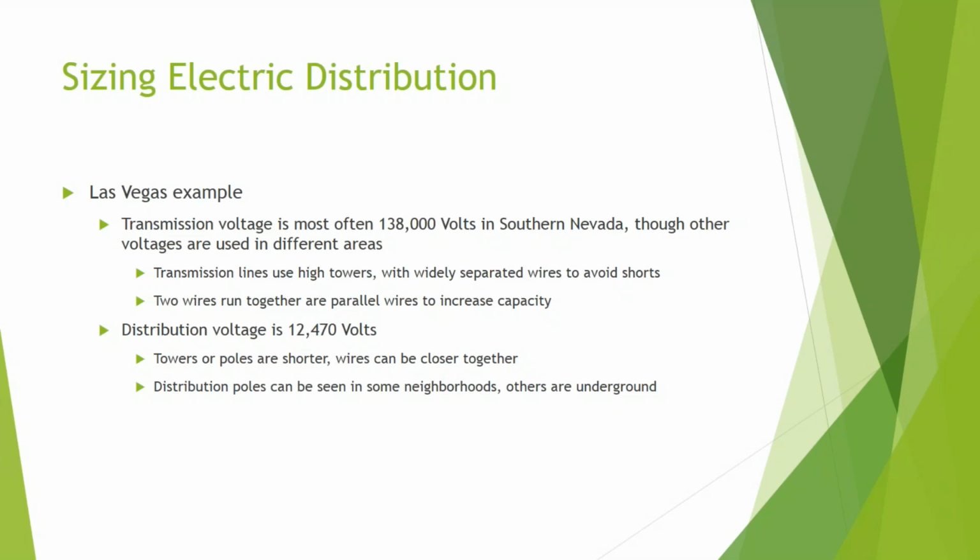And you can tell transmission lines because they use high towers, very tall towers with widely separated wires. And that's because at 138,000 volts, the wires need to be spaced far apart to avoid any potential of the wires on different phases touching, even if there's high winds or storms or anything that is going to move the wires around. Now, you will sometimes see on large transmission towers that two wires are run very close to each other. Those wires are on the same phase. They're just doubling up the wires to increase the capacity. It doesn't mean that they're on separate phases.